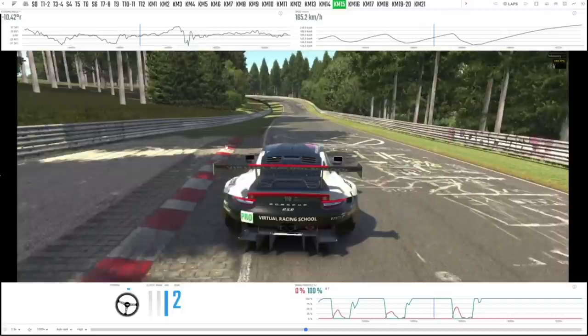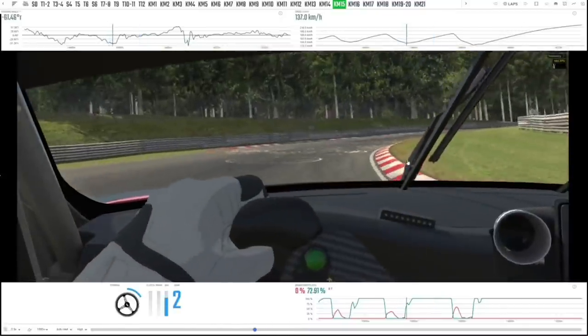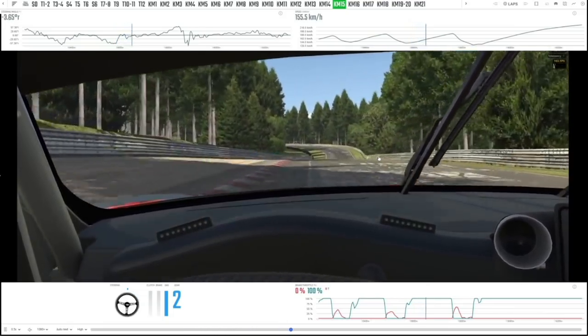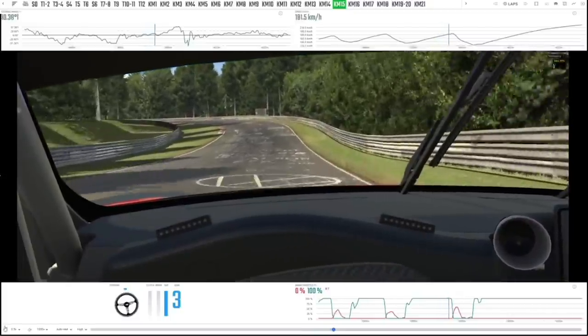Okay. So you see, you have to travel quite a lot. You can't ease back on. Yeah, exactly. But the important part in our case, I think you were turning a bit too early. So try to commit a bit later into the corner. And then it's the opposite here. You have to turn in a bit earlier.